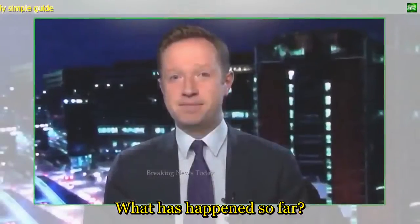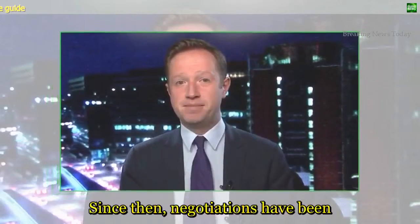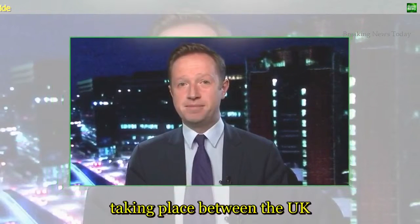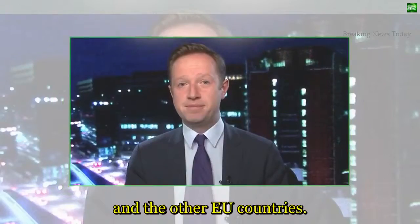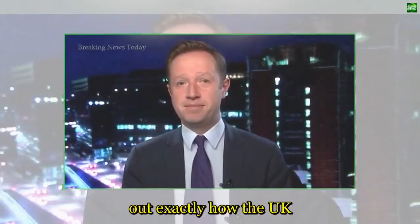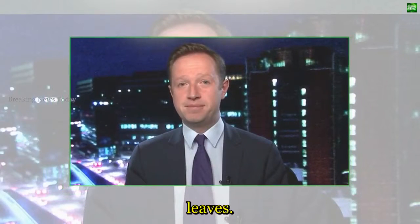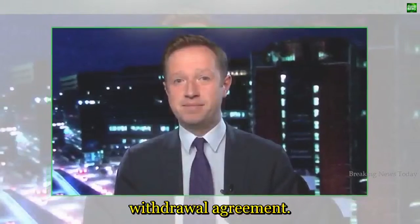What has happened so far? The vote was just the start. Since then, negotiations have been taking place between the UK and the other EU countries. The discussions have been mainly over the divorce deal, which sets out exactly how the UK leaves the EU, not what will happen after it leaves. This deal is known as the Withdrawal Agreement.